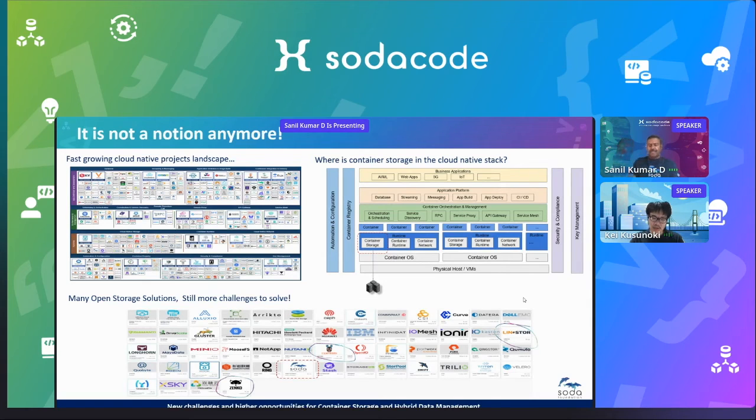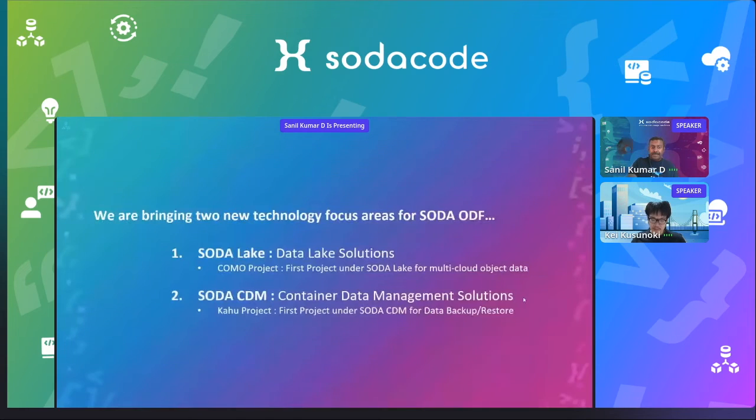Yes. So we need to use multiple open source storage solutions. So open storage solution A and B or something like that. Right. Pick and choose the right combination to solve your use case. So that's where we started thinking about some of the directions in container data management and also for the data lake. So that's why we started bringing two new technology focus areas we have been discussing from the last year. So we came up with two major areas.